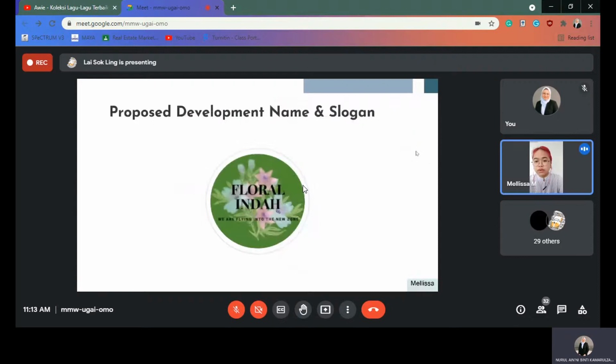So here is our development logo. Our development name is called Floral Indah, and the slogan for this development is, we are flying into a new zone, which introduces clients the concept of comfortability in a new development with their families surrounded by nature.